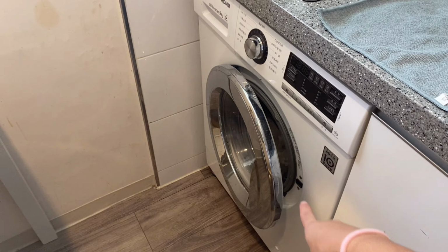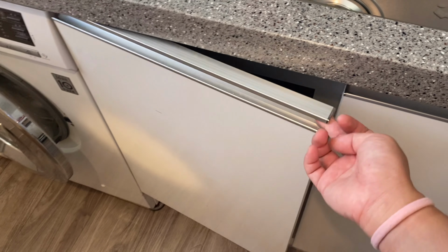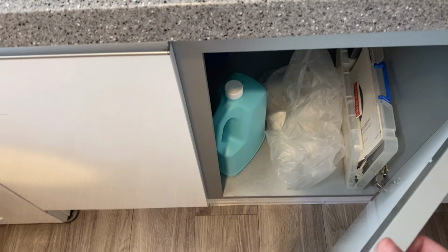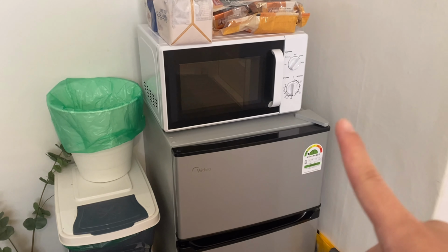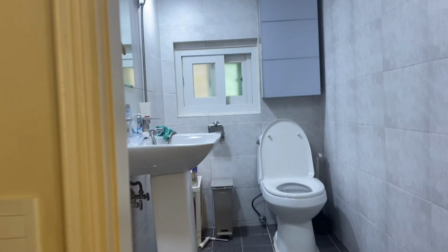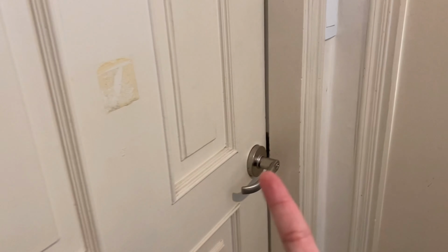Washing machine's over here. And then right underneath here is just all our washing necessities. Some tools here and then plastic bags for our bins. Fridge and oven. Microwave. Then as we walk on here, toilet is right here. It's a really simple toilet. Yeah, that's my toilet. So if we go here, this is her room. I'm not gonna open it because, like, privacy.